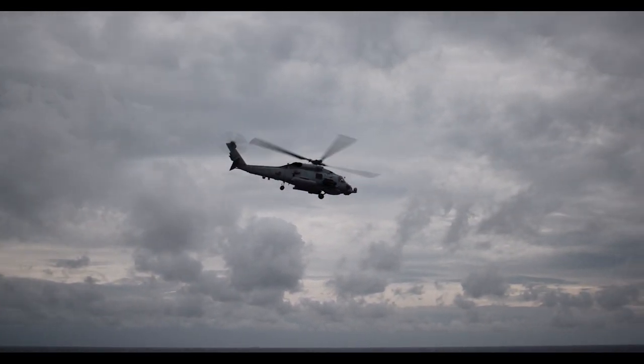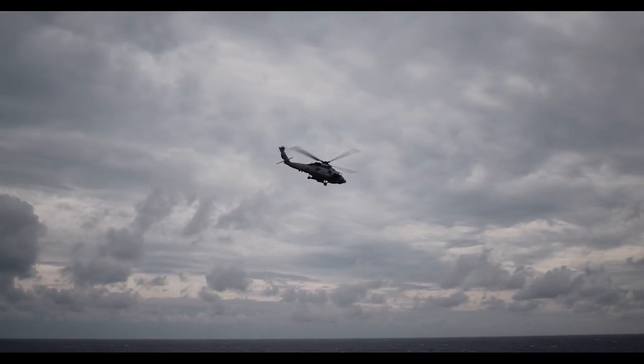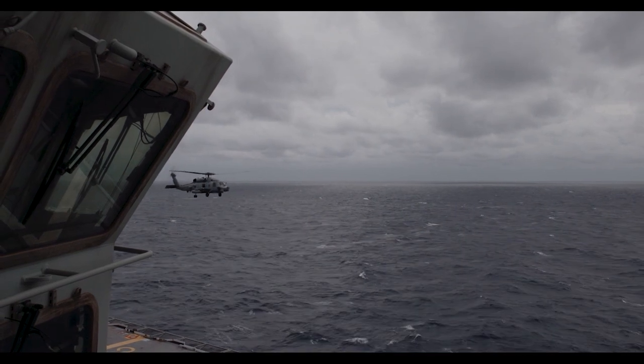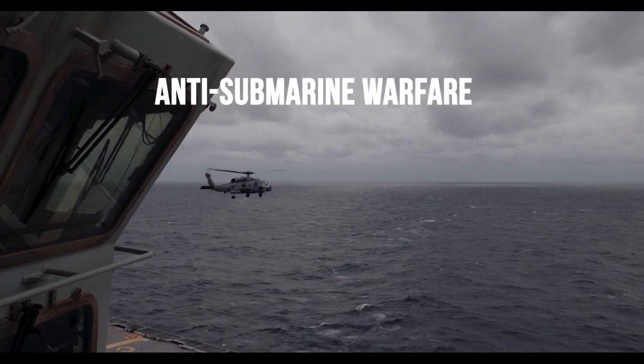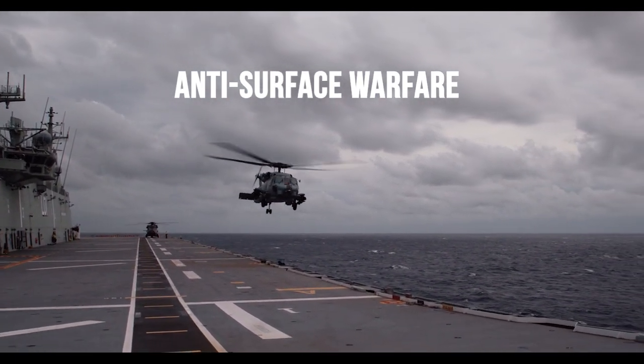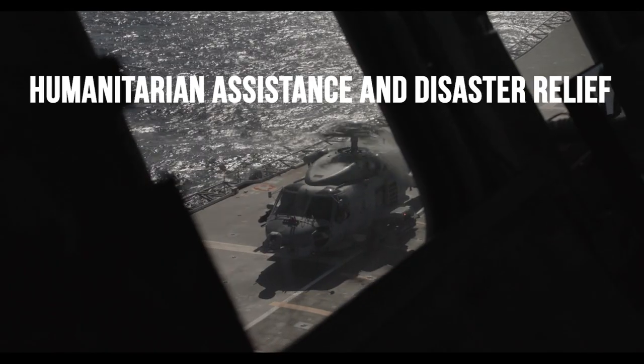So the capability that first-of-class flight trials will provide Navy is the opportunity to operate the Seahawk in a greater range of configurations. So it will be better suited to a configuration for ASW or ASUW, and also gives us the opportunity to operate the Seahawk as a HADR platform potentially, depending on its configuration.